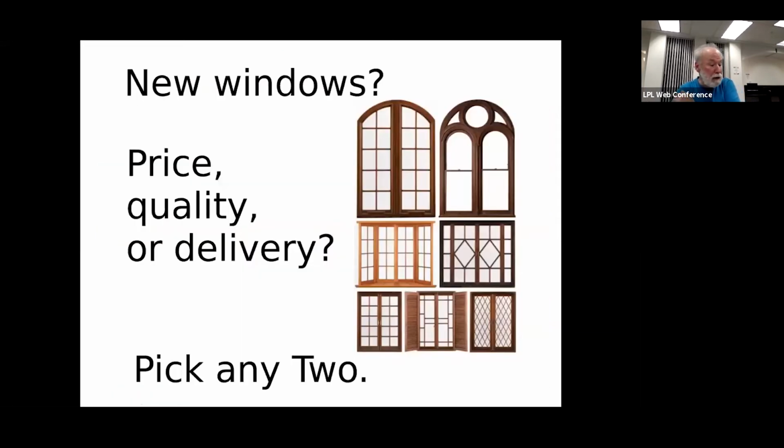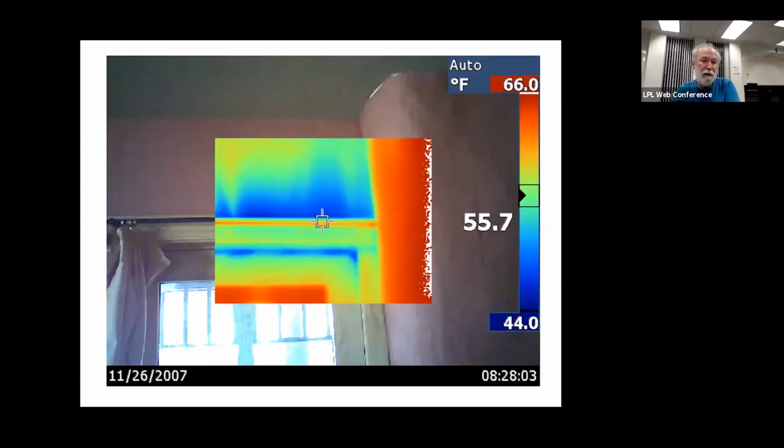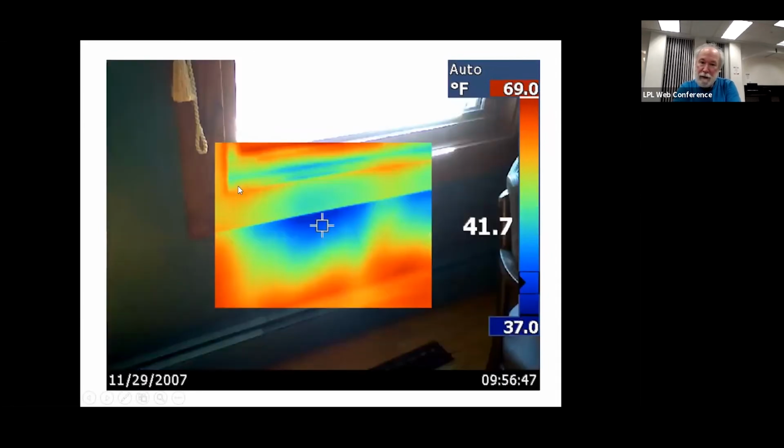So new windows, we're going to get new windows. We've settled that it's our best solution, but we've got to install them better than this, people. This is a new window.